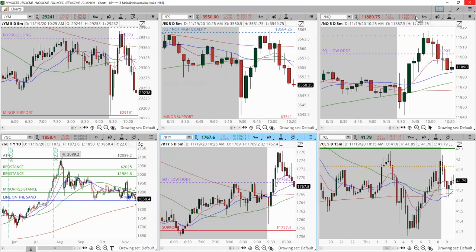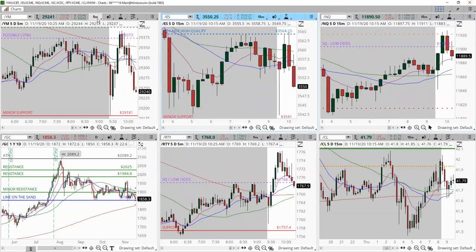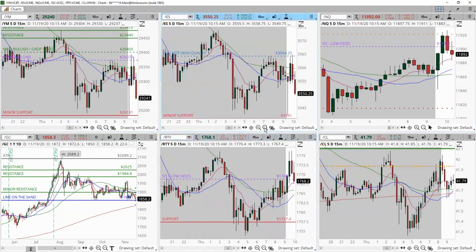All right, let's check out the 15 again here. We're going to go by 15 right now. NASDAQ holding. Lots of pressure into the Dow. Dow is the weakest one right now. Russell and NASDAQ holding well. And if you're looking at a 5-minute chart, NASDAQ still holding that 20 SMA.